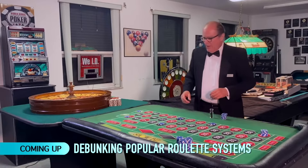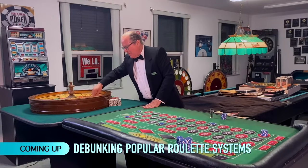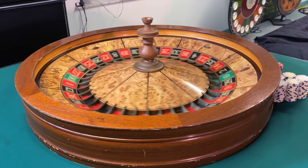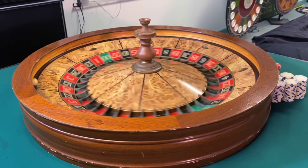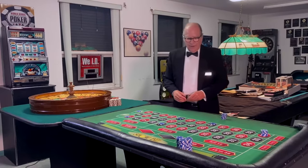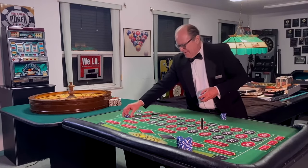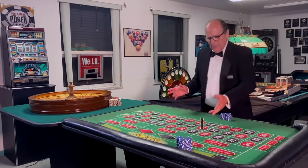So here we go, and we're going to spin it again, and we'll see what happens. No more bets, and the winning number is 23. You can tell I'm not setting this up. We didn't have anything yet. All right, so now the dealer picks up the marker.